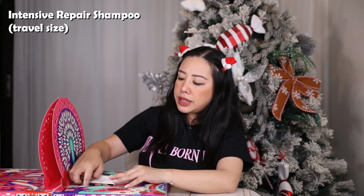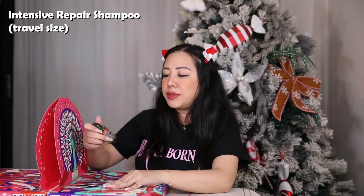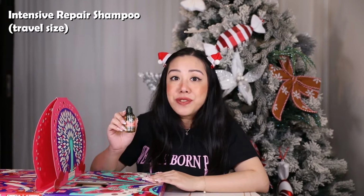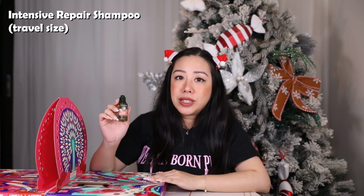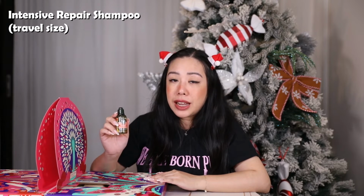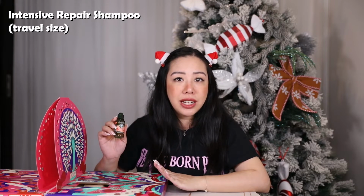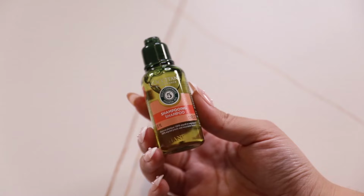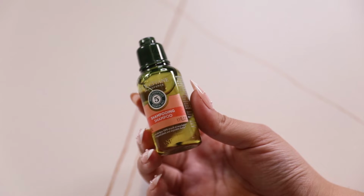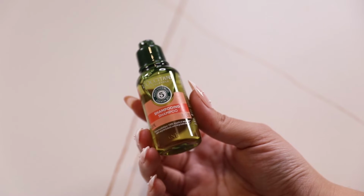Day 14 is the Mini Intensive Repair Shampoo. I actually really like this shampoo range. It works wonders on my dry, damaged hair, and my scalp gets really irritated, and this one has no silicones and is very gentle on my scalp. This is 35 mils, another great one for short travels. I also like that it has essential oils in it.